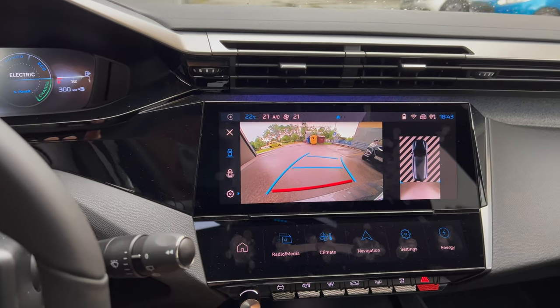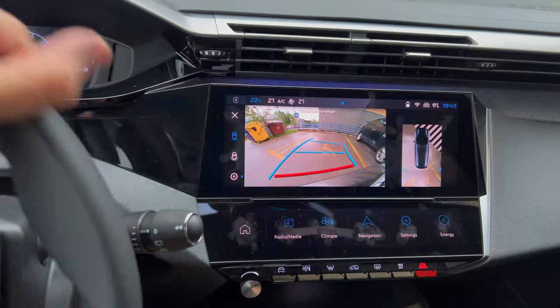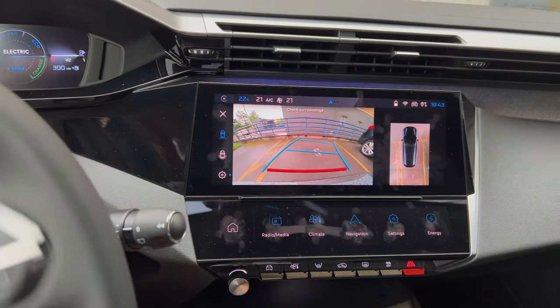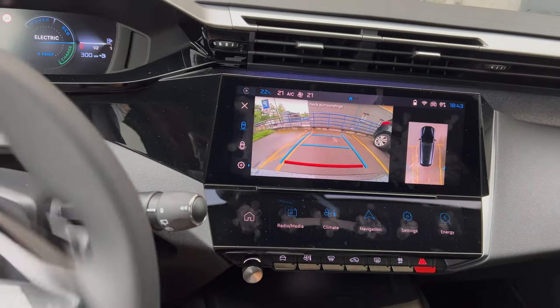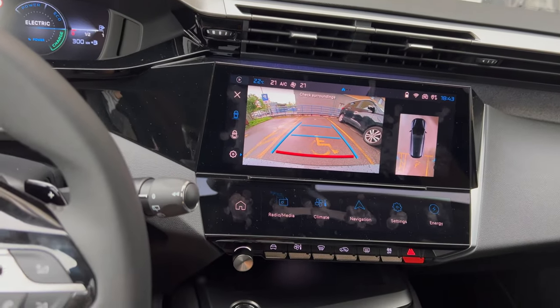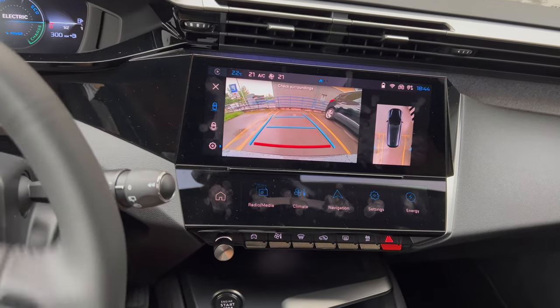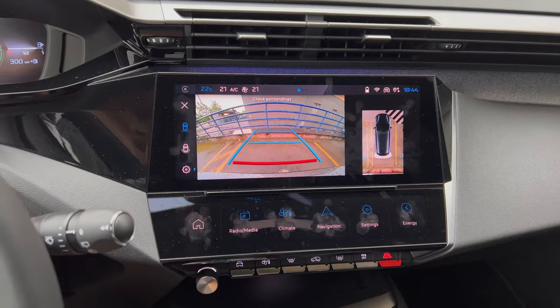So to demonstrate, if you're backing up, you see the camera tilts as well, and you can see the backing camera maps for you where you want to go. So if you want to correct a little bit here, it still knows the picture that it mapped. And watch this once we get closer to the wall.